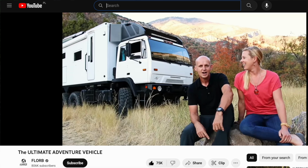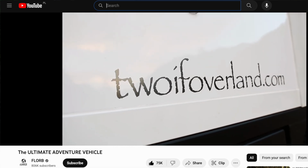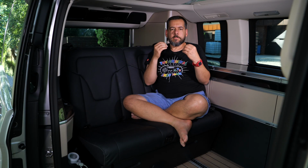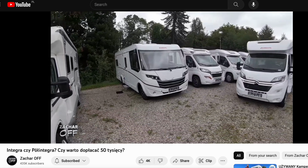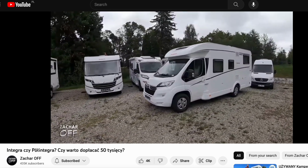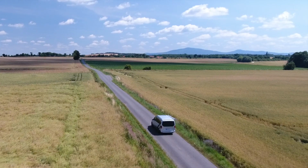Now, interestingly enough, semi-integrated motorhomes are often not much more expensive than something like the Grand California, but they offer significantly more interior space, leaving the integrated motorhomes as the expensive choice, where spare parts can cost a lot more, as they may be specific to one brand and one model.